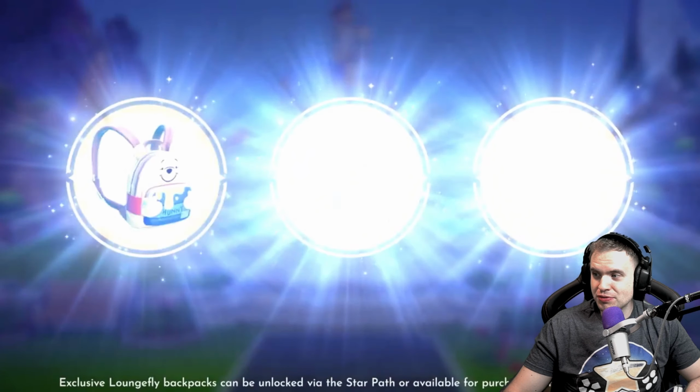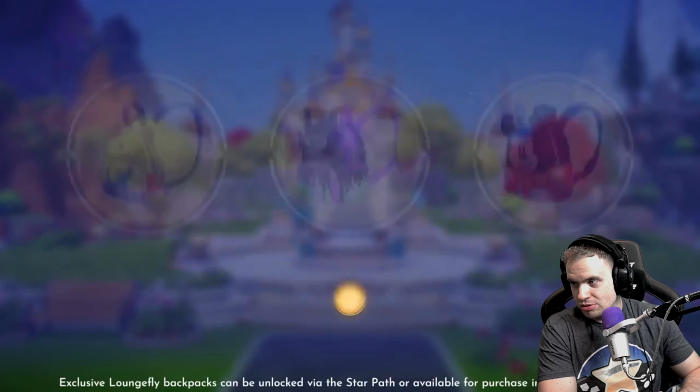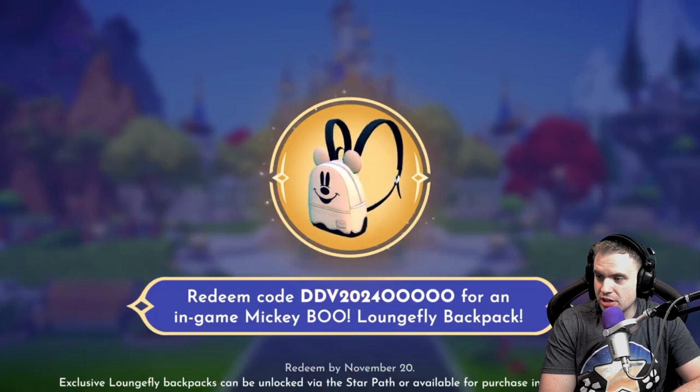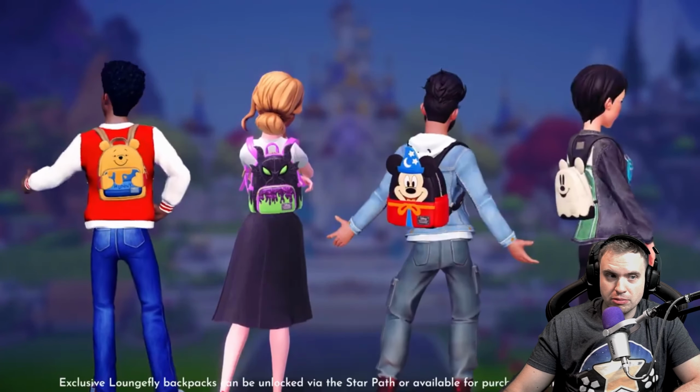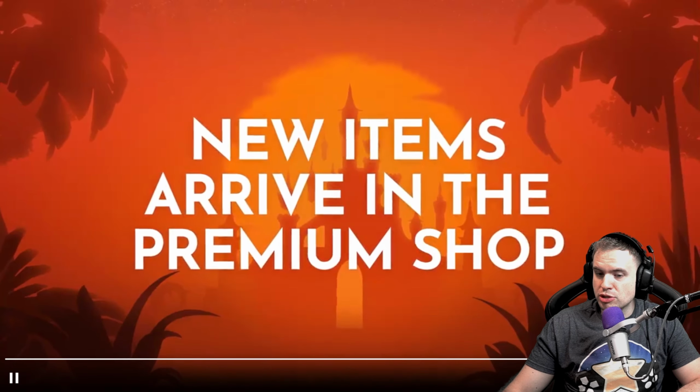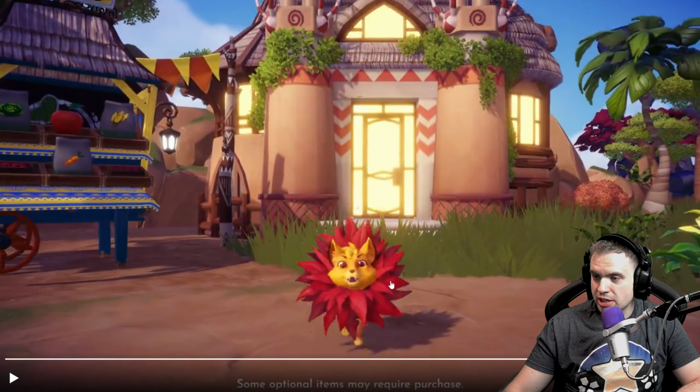We got the Loungefly, three new backpacks, two of them are free, one of them is premium shop, and one of them is the code. There's the code, if you haven't equipped it yet, do it right now. New items arrive in the premium shop. Okay, this one I'm very excited about. So we're getting a little fox skin that looks kind of like a dragon, I guess. We get the new skin for Goofy's stall, which is right now in the premium shop.